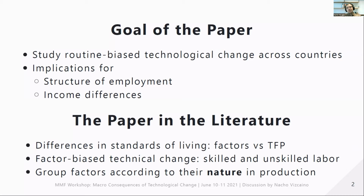So what is the goal of the paper? Basically, the goal of the paper is to study routine bias technological change across countries and the implications for employment, the structure of employment, and income differences. I would be more generous and say that it doesn't only study routine bias technological differences, but also technological differences at the occupational level. It has some nice implications for abstract bias technological change as well.